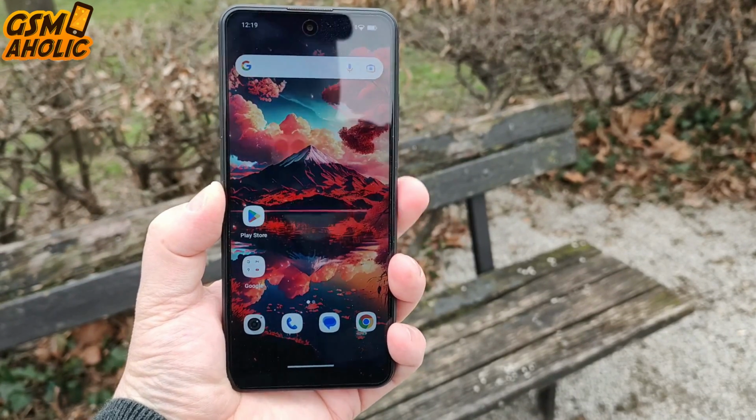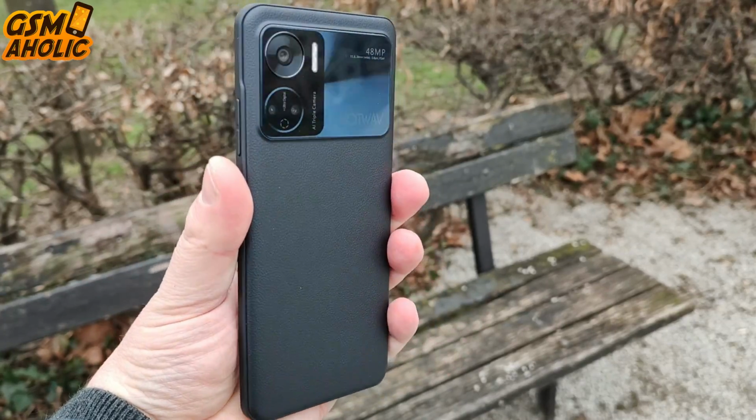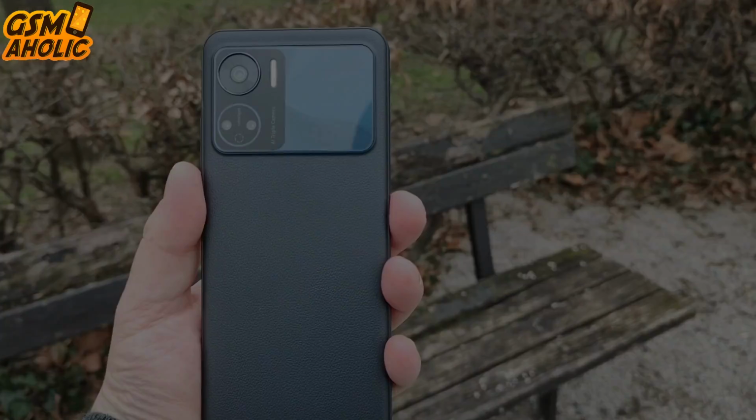HOTWAV is a great brand that makes high quality, robust and reliable devices, so it did it this time too with the Note 12 model.